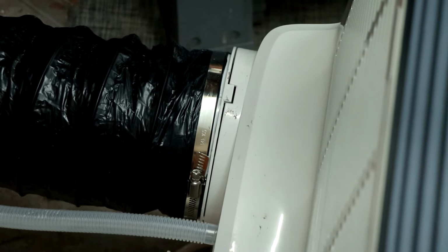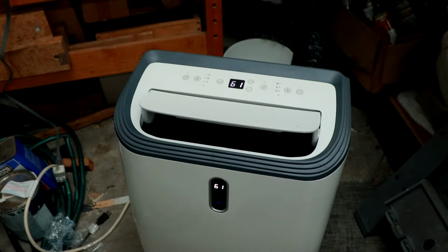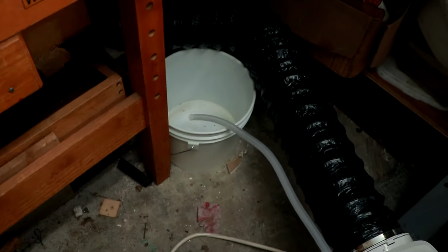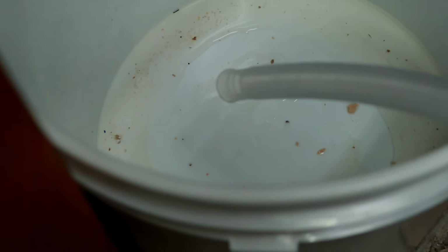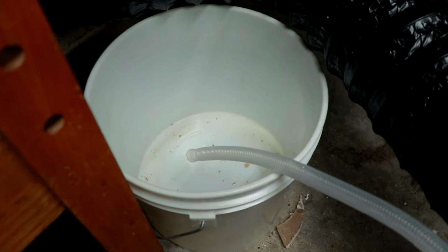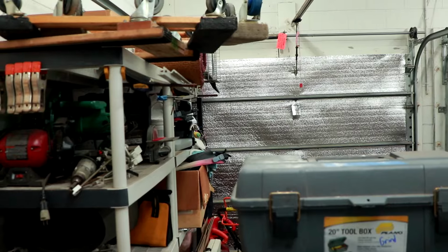So we got it all hooked up. It's properly hose clamped onto the back of the AC. It is blowing through and up, and we have gorgeous 61-degree airflow coming out of this thing right now. Now there is one small problem, and that's right here. You can see that this hose is dripping quite a bit of water out of it, and that is the condensation line from the air conditioner. So we need to actually hard line this to dump that water probably straight out that garage door.